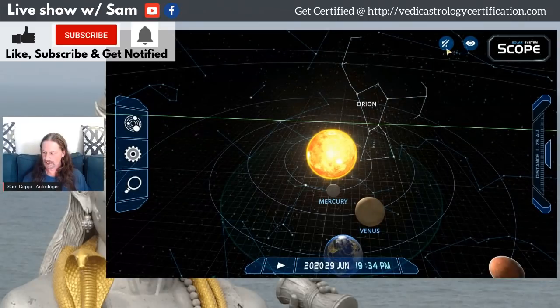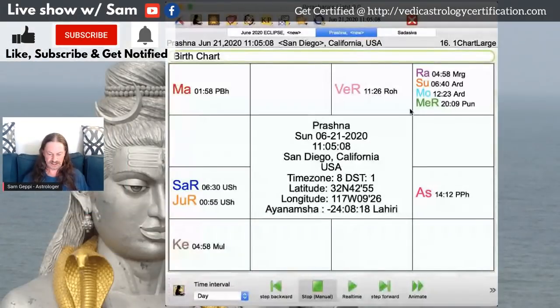It's pretty cool, and it's nice to get that astronomical view instead of always looking at the flat chart. That's the way it looks in the sky: the Earth is here in the middle, Mercury is here, then it goes back, and then it starts to go forward again.